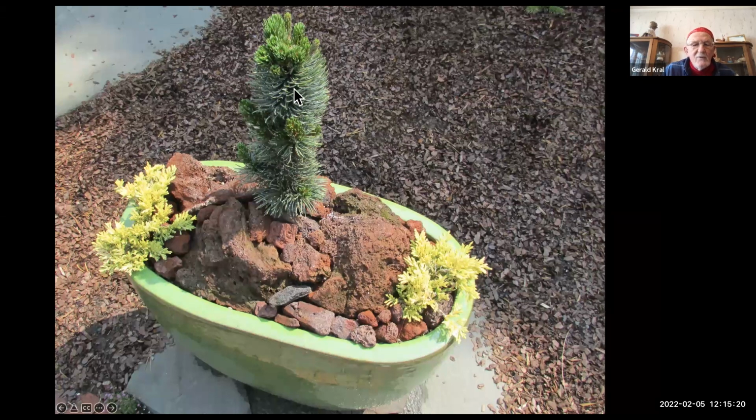And in midsummer, when people come in for garden tours, I always delight when people come running up. They say, do you know that one of your conifers has aphids? And I just laugh, and then I give them a little education in Pinus aristata. It's a lot of fun.